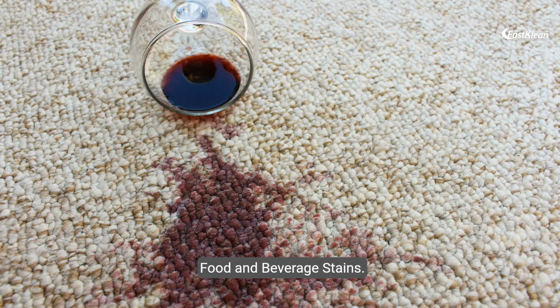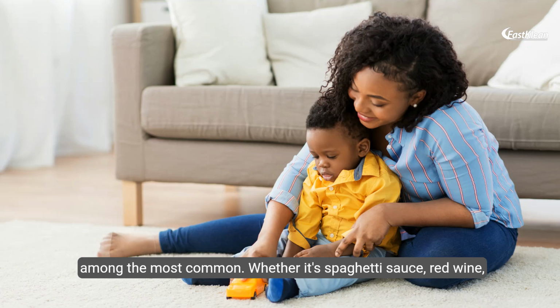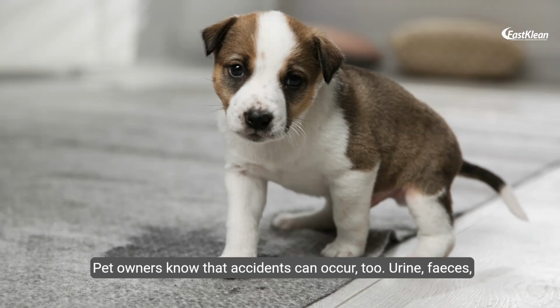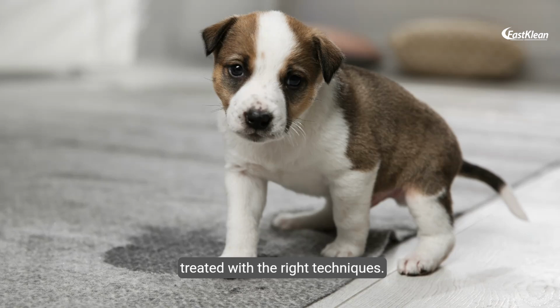Food and beverage stains. Accidents happen, and food or beverage spills on carpets are among the most common. Whether it's spaghetti sauce, red wine, or coffee, addressing these stains promptly is crucial. Pet stains. Pet owners know that accidents can occur, too. Urine, feces, and vomit stains can be a challenge, but they can be effectively treated with the right techniques.